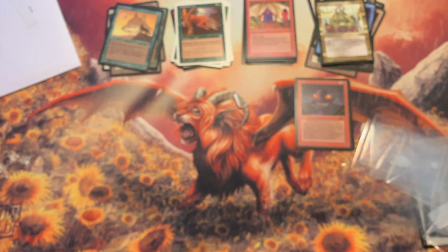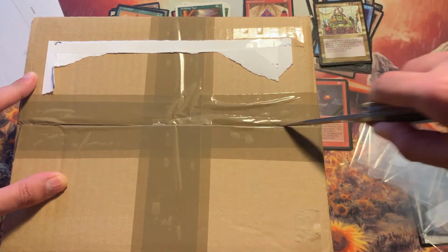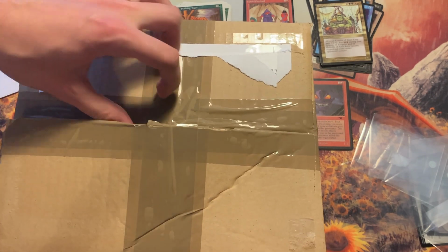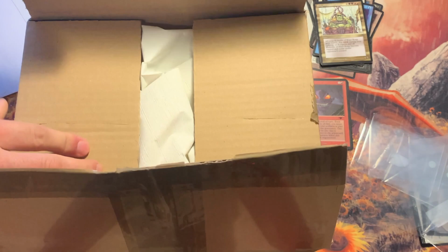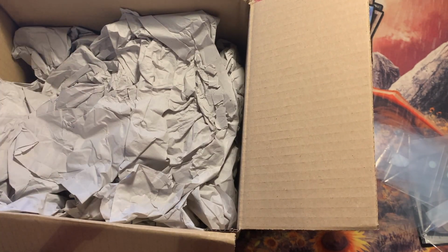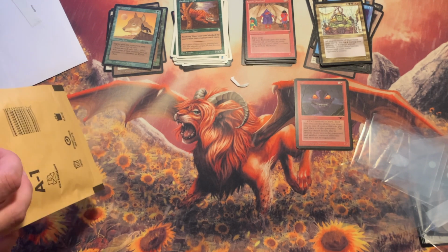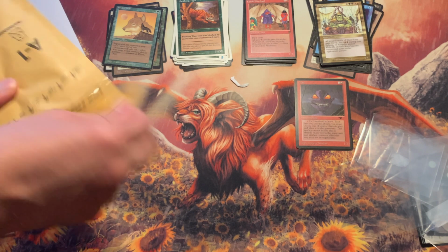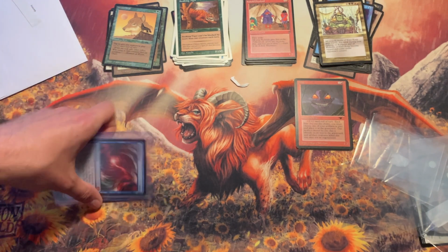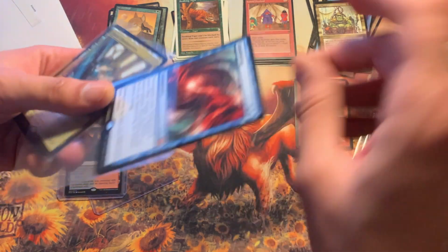Let's go for the package next, shall we? This one. For all the Commander fans out here, these should contain a couple Commander staples. Let's see what I ordered. Here's some address. This one is empty. So I got some mana drain for a couple of my blue decks. We'll see where I will put it in the end.